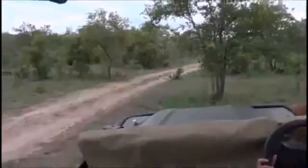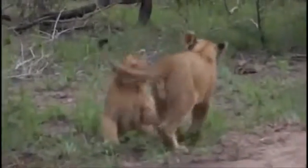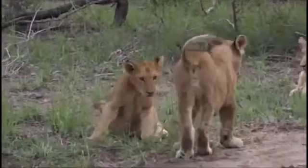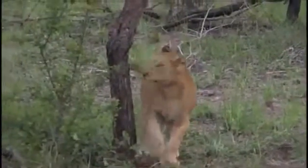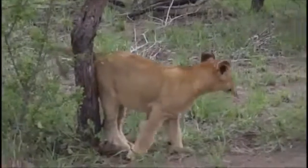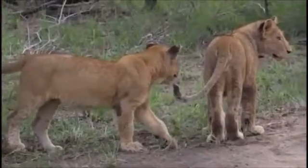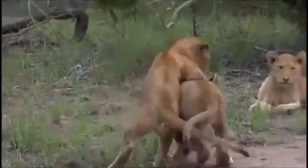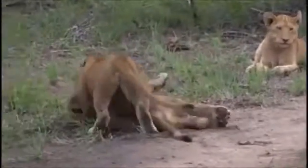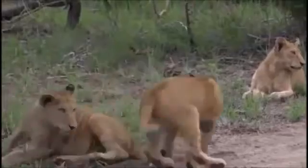And let's have a look at these little playful cubs. They have been so full of energy and spirit this afternoon, which is wonderful to see. It's quite a cool and cloudy afternoon out here in South Africa. And the cubs are taking full advantage of the drop in temperature to help practice all sorts of exciting skills, like, for example, stalking and pouncing and more pouncing. And just generally tackling each other.